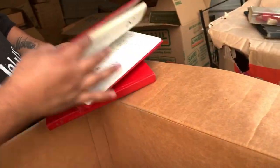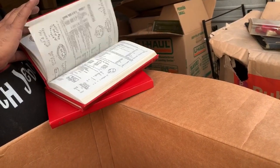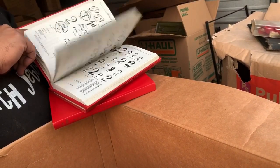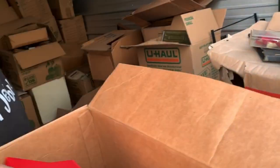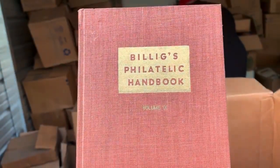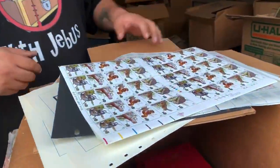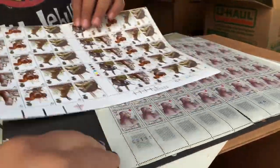Whoa, these look different. Stamps? Are those stamp things? I was going to say, because I see this right here. Look, this is just sitting there. Ooh, those look interesting. Are those stamps? Those are stamps.